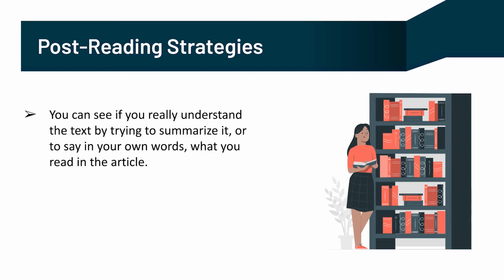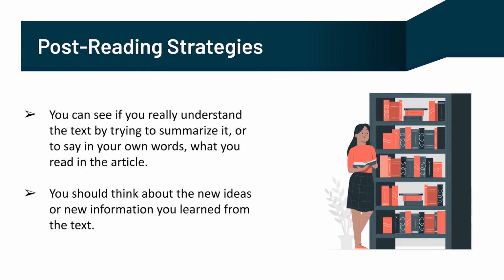Next, we will talk about some post-reading strategies you can use to make sure everything you read and learned will stick with you. You can see if you really understand the text by trying to summarize it, or to say in your own words what you read in the article. You, the reader, should reflect on the new ideas or new information you learned from the text. Take some time to summarize what you learned in this video so far. This will be useful in deciding if you have a good understanding of the lesson or if you need to revisit some of the strategies that still aren't clear.